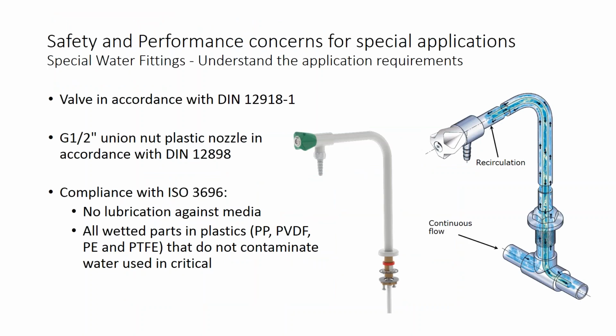Some of the safety and performance concerns for special applications, special water fixtures: you have to understand what the application requirements are. According to the DIN standards, the valve must be built in accordance with the DIN standard. So one of the special considerations is a 1/2-inch union nut plastic nozzle, which is a requirement of the DIN standards. It also has to comply with ISO standards. No lubricant against the media. All wetted parts in plastic, be it PE, PTFE, or PP, must not contaminate the water being used. That's critical.